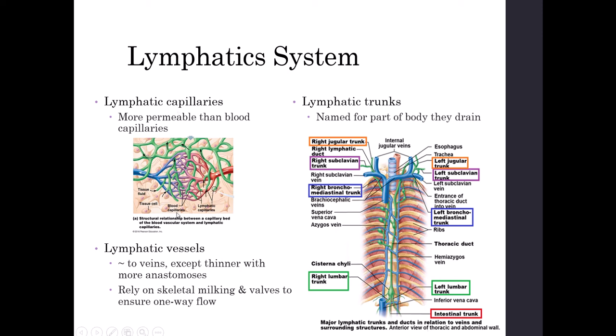The lymphatic capillaries then merge with what we call lymphatic collecting vessels. These are very similar to the veins in our body. The walls are a little bit thinner. They have more anastomosing, more junctions and connections than veins. But like the veins, they also rely on skeletal muscle milking and have little one-way valves to make sure the lymph is flowing in one direction. It's actually one of the reasons why exercising when you're not feeling well is good for you, because the skeletal milking from the exercise gets the lymph flowing through the system more rapidly and can promote better healing.